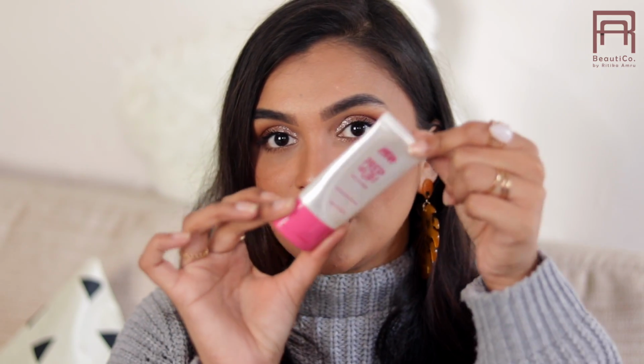So this was a product, as you could see, it's almost over. I have used it that much. I absolutely love this primer. A very good one for dry, normal to oily skin type.